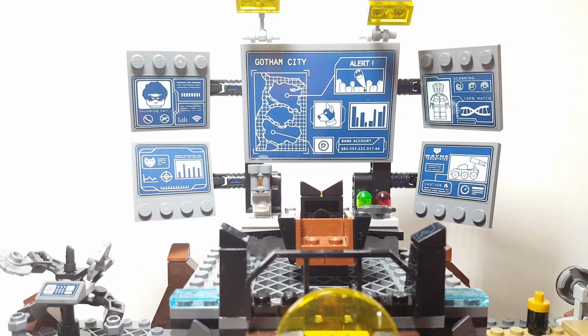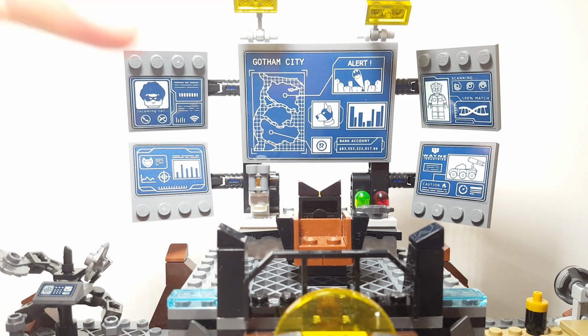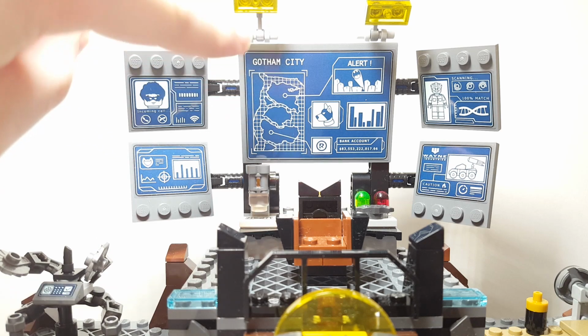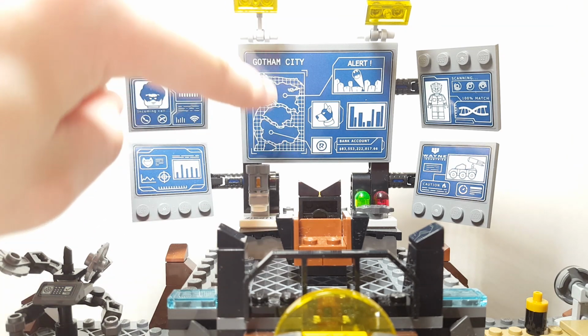Here is the Bat computer area, and it's got a lot of cool different things going on here. I love the Bat computer. I love all of the little tiles and stickers that we've got going on here. At the top there, we've got a call coming in from what could be either Nightwing or Robin. I think it could be Robin because you've got a location on Robin. I think that's supposed to be his symbol there. And you've also got a Gotham City. I guess someone lit the bat signal here. I love the map of Gotham there.